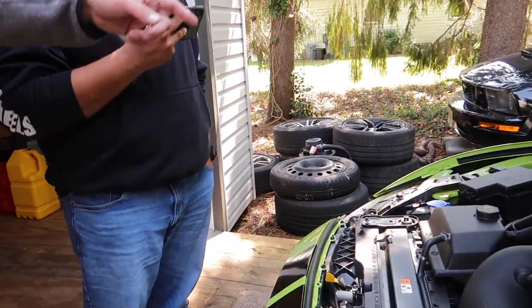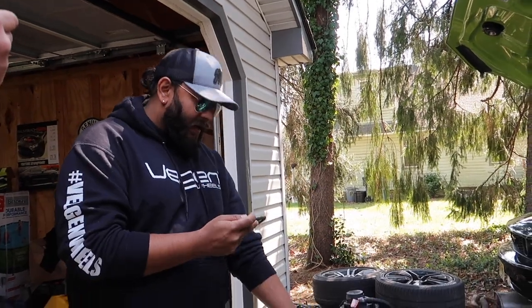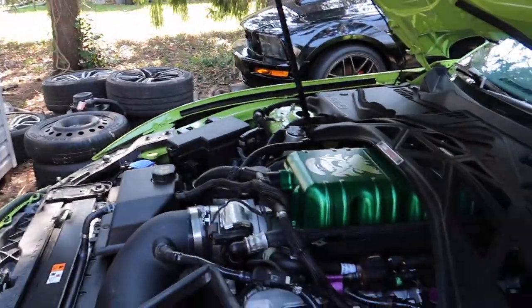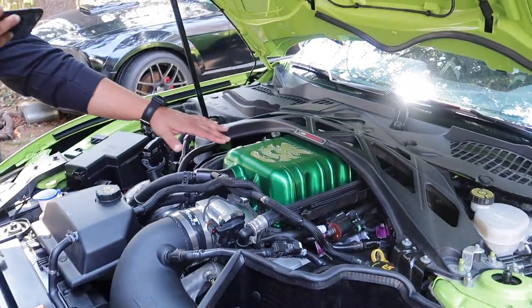Covered to color match the rest of the car eventually. You know what's funny? A lot of people were teasing me that it's not this color, but I like the contrast. It draws your eyes. This is all billet. They machined this. It actually adds 30 wheel horsepower.